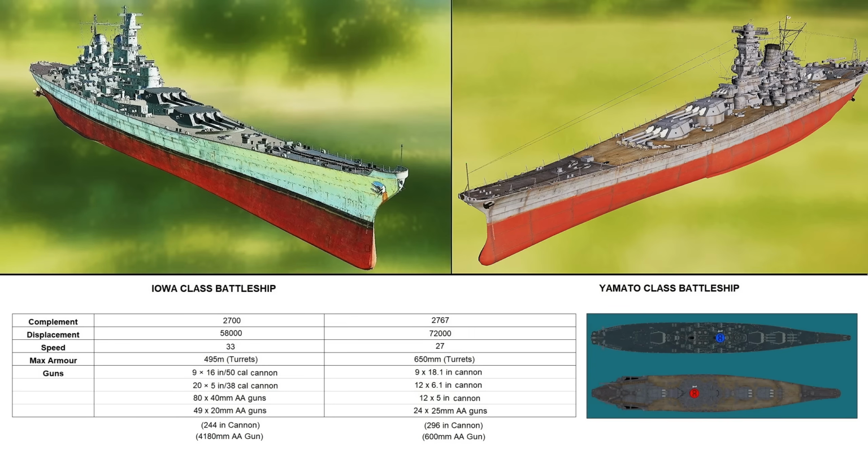Onto the Yamato. In terms of pure numbers and power, nothing beats Yamato. Complement 2,767. Displacement a staggering 72,000 tons, nearly as much as a supercarrier. Speed only 150,000 horsepower, so max 27 knots. Max armor 650 mil on the frontal turrets.